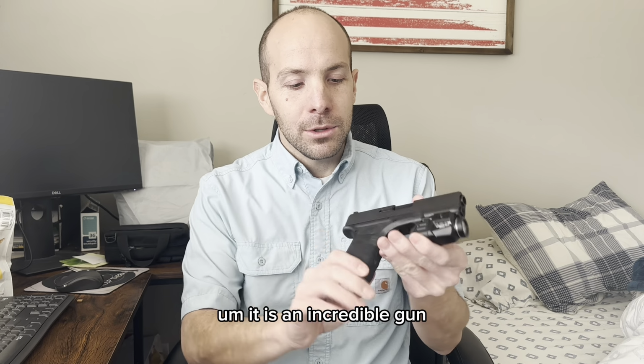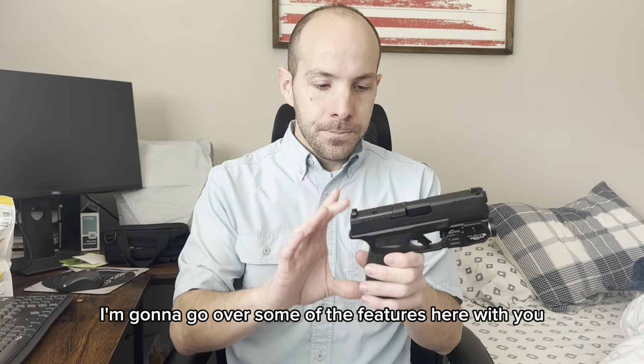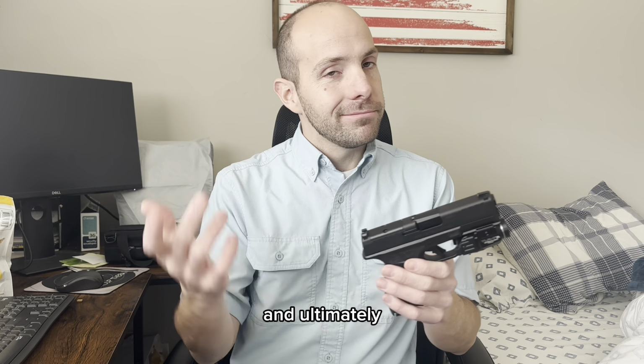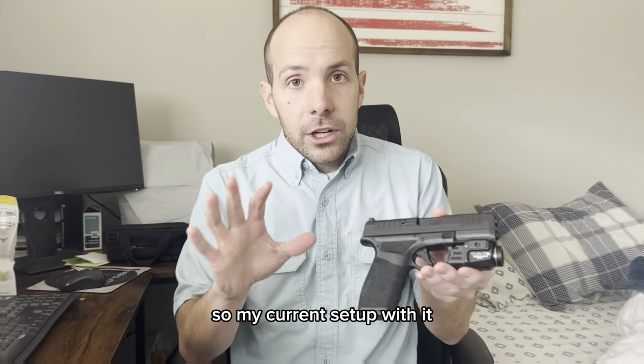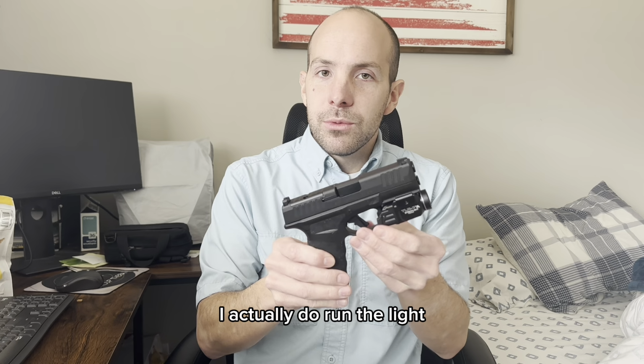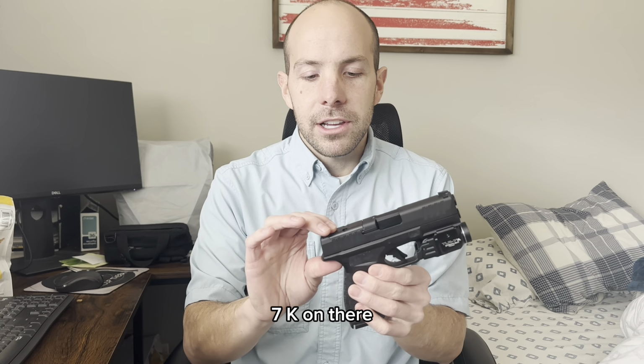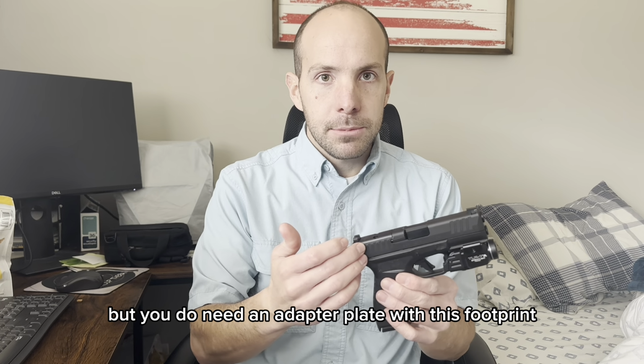It is an incredible gun. I'm going to go over some of the features here with you, and the size comparison, and ultimately what made me get it. So my current setup with it, I actually do run the light. I don't run an optic right now. I put a Holosun 507K on there, but you do need an adapter plate with this footprint.